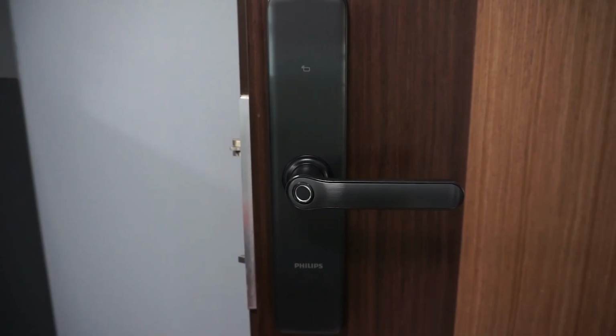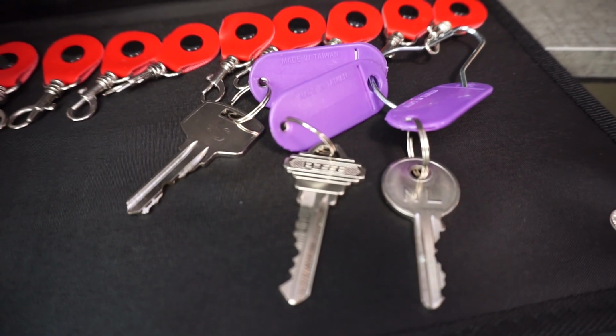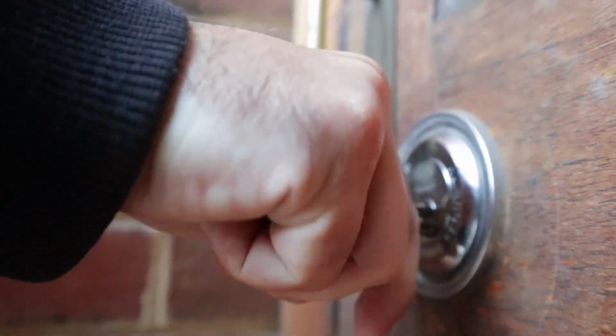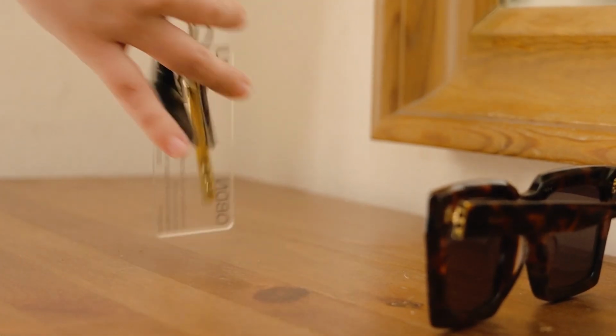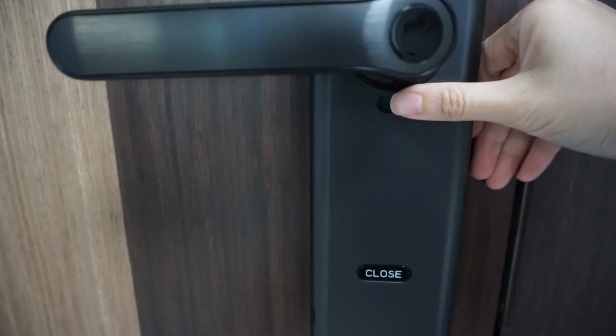We did not have these in our previous homes, and having to fumble with many keys every time we open or lock the doors and gates has been a real chore. It can be inconvenient to carry many keys around, and it might even scratch up your wallet or bags. So when we moved into our new home, we knew we wanted a keyless door lock.